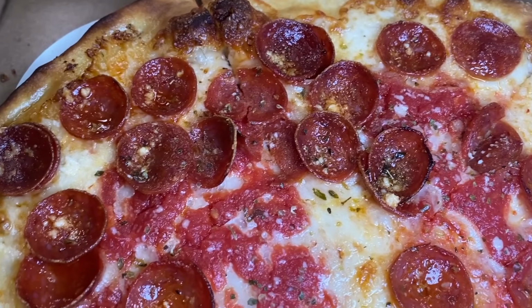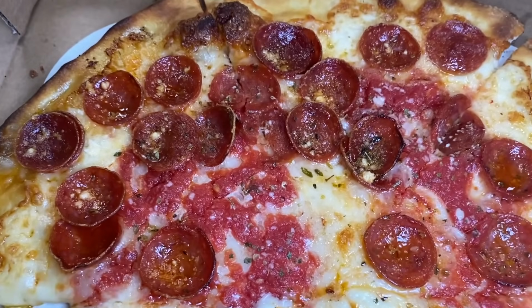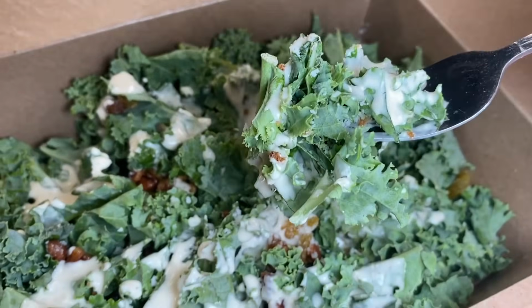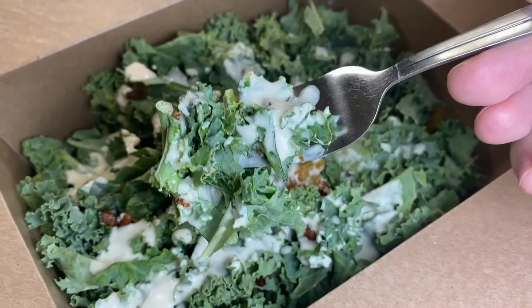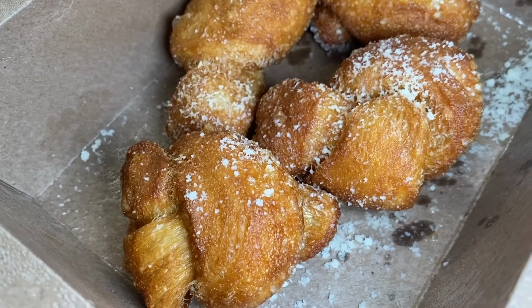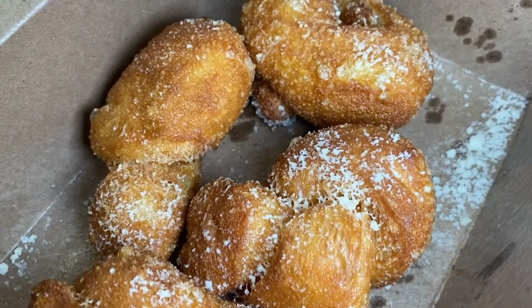I'm just hanging out at home today. We're gonna be trying their New Jersey style pizza. I got half cheese, half pepperoni, their famous kale salad. Now we're also gonna be trying their famous garlic knots. They serve them at both locations. At the Curry Ford Road location, it is wood-fired garlic knots, and at the College Park location, they're fried garlic knots.